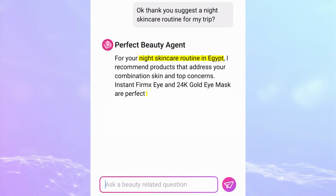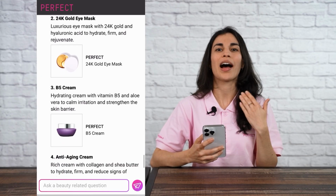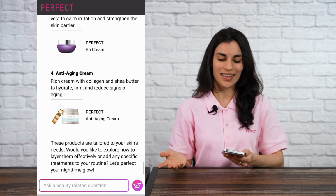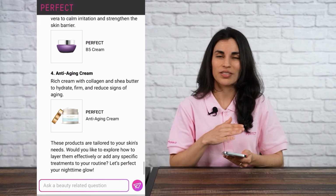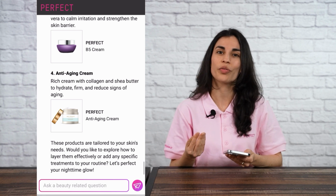Great. So it's organizing all the suggestions and letting me know how I will need to use them and what they are, how they will protect my skin during my trip, and I can just be confident and be sure that my skin will be well protected, that I will have no issues, I don't have to think about my routines, and it's taking into consideration all of the environment concerns, my own skin concerns, and making the perfect solutions for me.